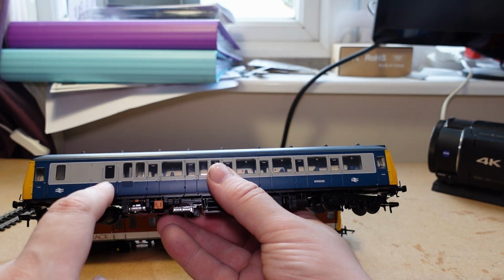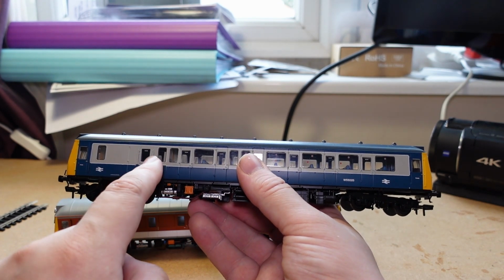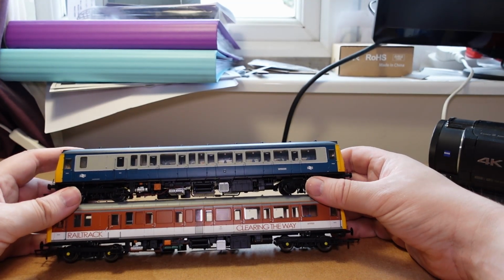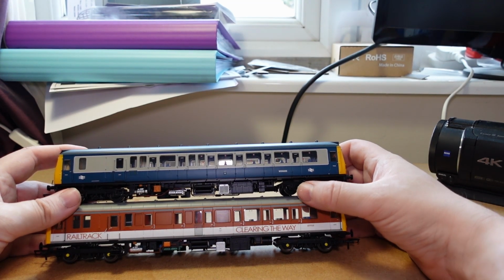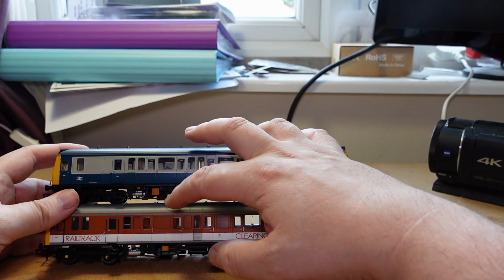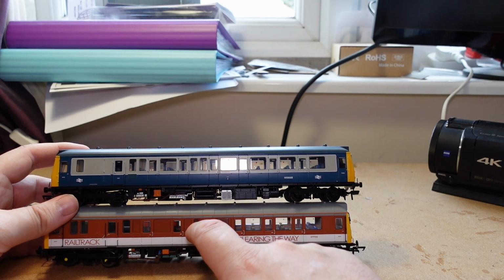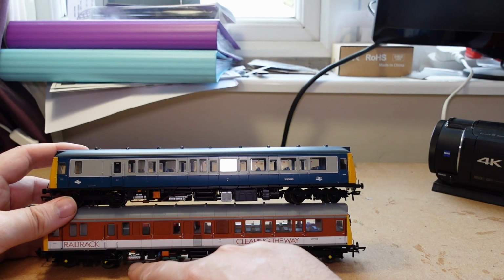Doors and windows. Door handles. I think the door handles and the grab handles are a bit more pronounced on this one. You can see different colouring on the underneath, but I'd say that the top one has more delicate details. That's a bit thicker, and you can actually see the mechanism. Oh, you can see a mock mechanism.